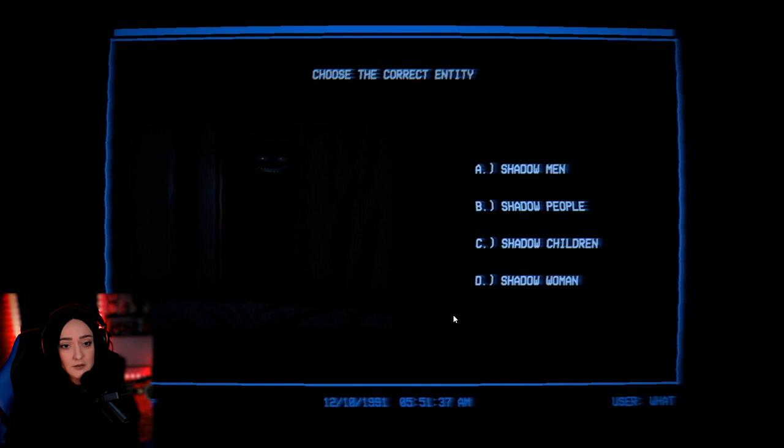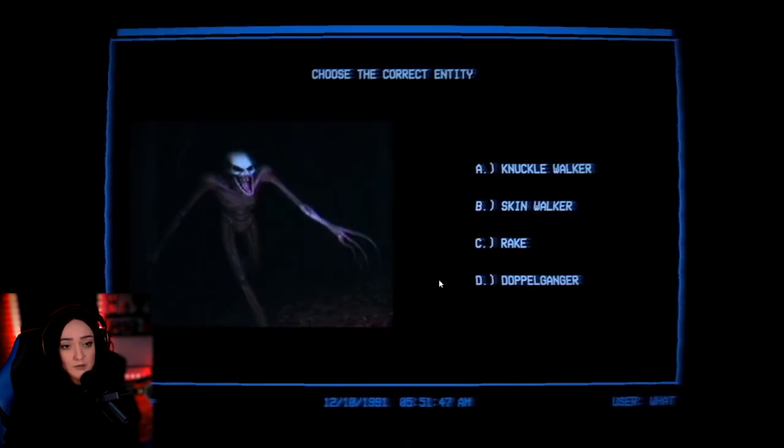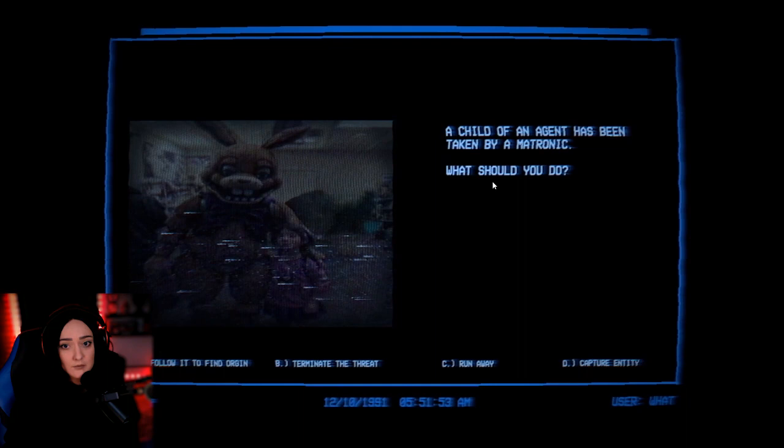Matronic. Shadow people. Skinwalker. Rake. I don't know. I couldn't read that. I couldn't read it all fast.